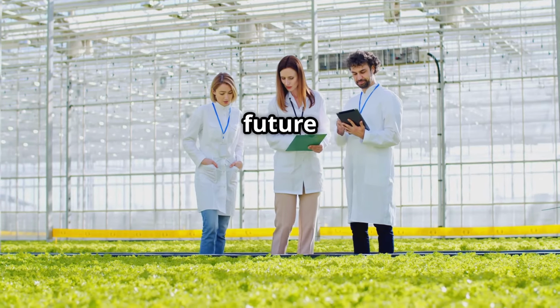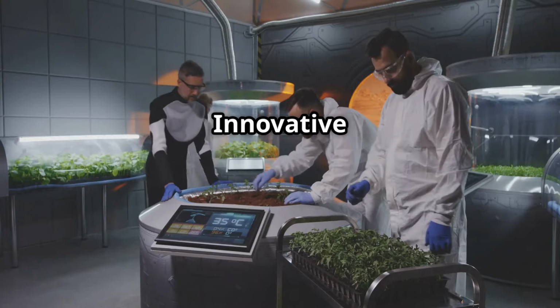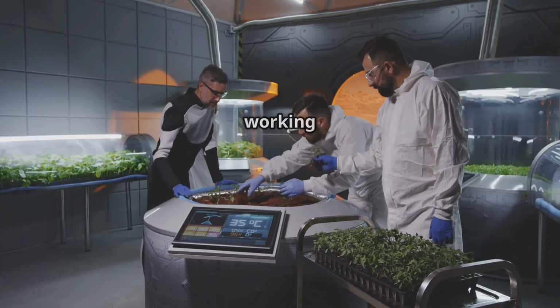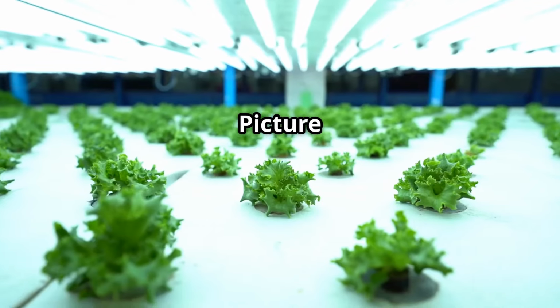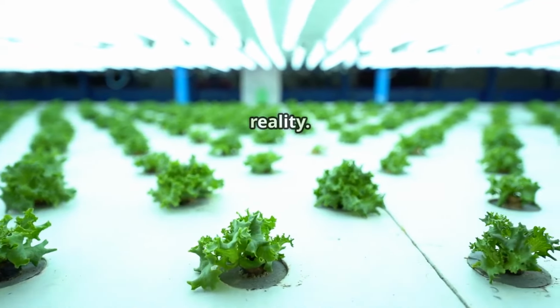Looking ahead, the future is bright. Innovative projects and international collaborations are pushing the limits of what's possible. Scientists and entrepreneurs around the world are working tirelessly to make lab-grown meat a viable option. Picture giant bioreactors churning out lab meat, feeding millions sustainably. This vision is not far from becoming a reality.